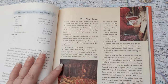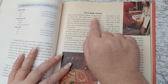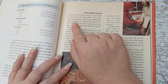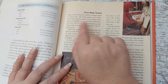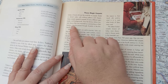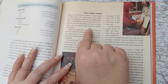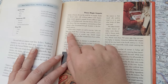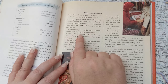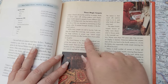Those magic carpets. Turkey is known all over the world for its carpets. Made in vibrant colors with striking patterns and shapes, these carpets appeal to people of many different ages, tastes, and backgrounds. Even the famous Italian traveler Marco Polo was recorded as commenting on their beauty when he passed through Anatolia in the 13th century. While many carpets are sold to tourists, Turks use them for simple floor coverings, room curtains, covers for large cushions, or prayer rugs.